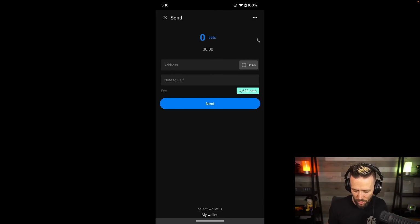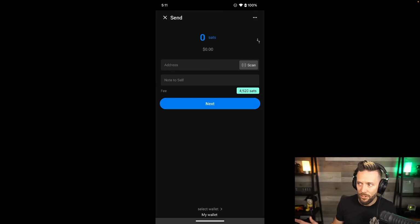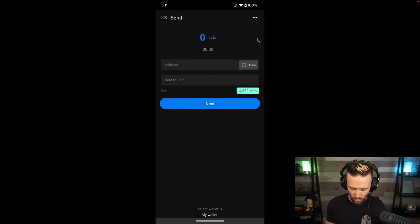It's going to ask how much do you want to send? What address would you like to send it to? And do you want to add a note? And then finally, what fee would you like to attach to your transaction? So we're just going to go through those one by one. You can enter an amount in sats, in dollars, in BTC. So you just keep on hitting those arrows and you get the denomination that you want to set it in.